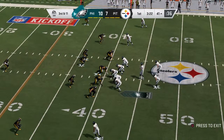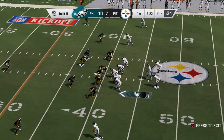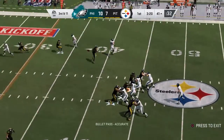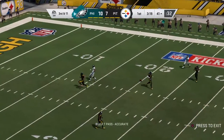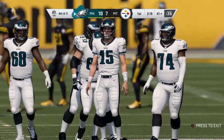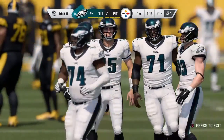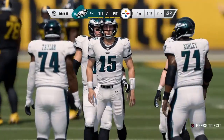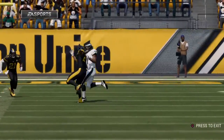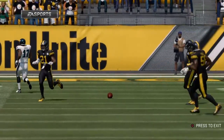An incomplete pass on that last play, and that means they'll need to come up with something here on third down. From the shotgun, it's Rosen. And the throw there going to be incomplete. Certainly looked like they were getting ready to convert there on third down, but what an effort to get his hand on that one, knock it away, and brings up a fourth down decision.